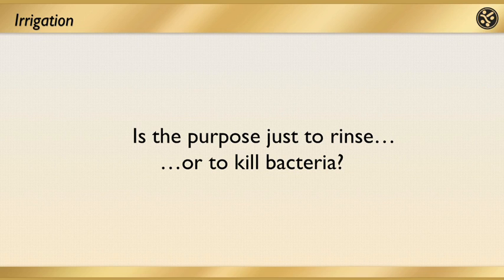Does that mean we don't use an antibacterial medicine in this? The answer to that is no. We always try to use antibacterial medicine when we're irrigating the canal systems. So, is our purpose just to rinse or to kill bacteria? If we wanted to just rinse out the debris in the canal, we could use water. But we know we have to use other solutions to kill bacteria, to dissolve pulpal debris, and to do other things in the root canal system. We will look at those when we talk about irrigating solutions.